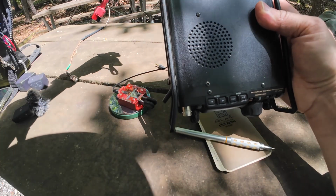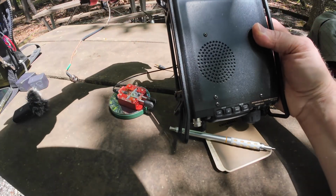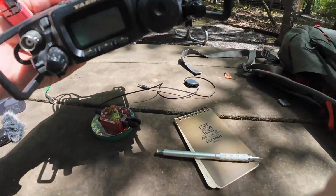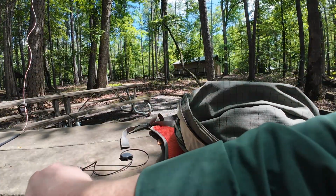Oh, wrong one, I'll use this one. This connector is a little finicky to get something in there. Sometimes in that corner, you see how close that is there. Okay, let's put this up. I'll throw it in the bag. I did miss using, I love my 818. It's a great radio. Great radio.